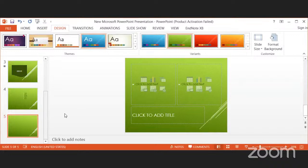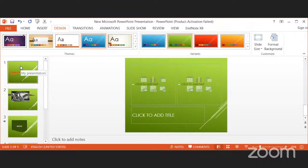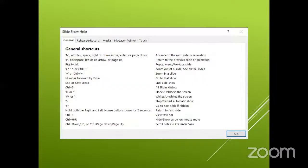The next tip is about slideshow tricks. There are some tricks when you use PowerPoint within the slideshow. When you use the slideshow presentation, you can start by pressing the F1 key, and it will show you a lot of features. You can see these general shortcuts, like the common features. Like when you press the W, it will be a white slide. When you press the B, it will be a black slide. When you press it again, it returns to the normal slide.